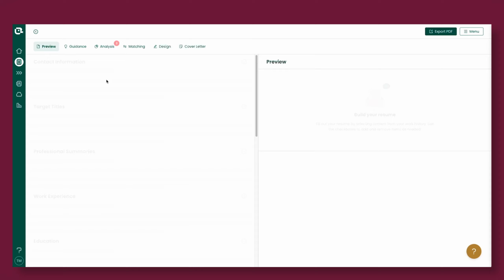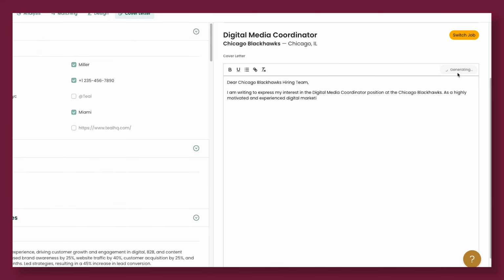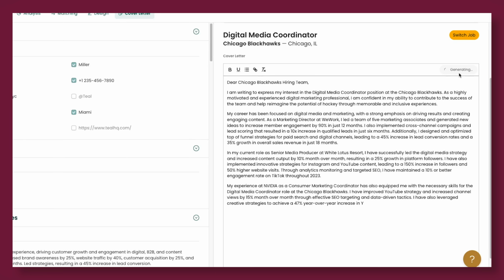The high-level thinking here is if your resume is your technical expertise and experience, your cover letter is your story. Talk about how your experience is going to help that specific company. That's kind of what a hiring manager is going to do anyways. So if you can do it for them, sick.